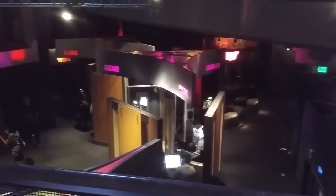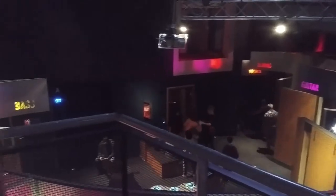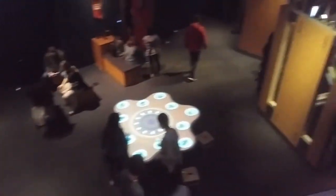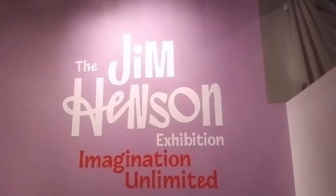We're in the Art of Music, or the Sound of Music exhibit? Sound Lab. Where'd I get Sound of Music? Anyways, there's just a bunch of musical instruments you can try out, and it teaches you how to use each instrument. And there's also recording studios. You can go inside and record yourself jamming out, or keyboards. Mixing, people inside.